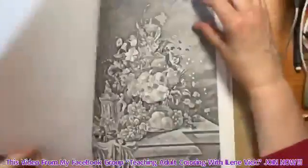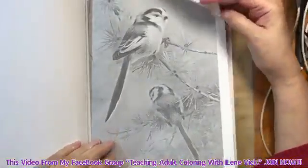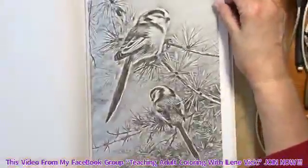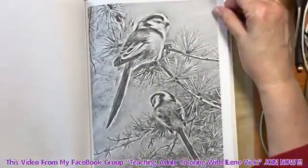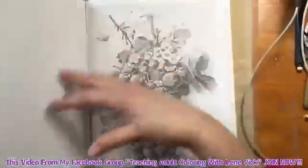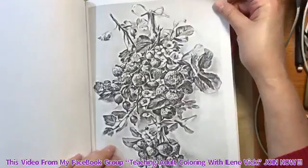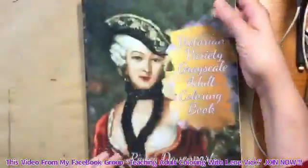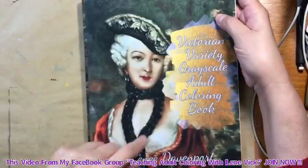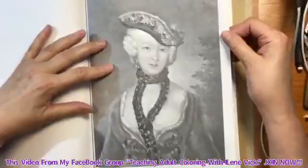So here we go with the florals. And again, look at the difference between these two style pages. Isn't that neat? Look at that. And this is the cover of the book with this same image. And again, here's another image that you can really see the difference.